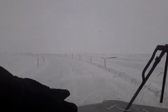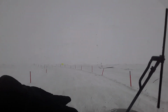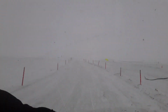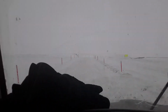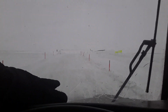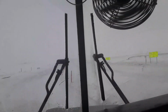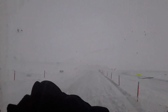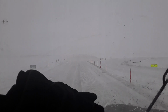There's not really anybody out here. So right here is where the bridge is going to start, the Colville Bridge. Like I said, it's a floating ice bridge. Right here when we drop down, here's the signs for it telling you trucks 15 miles an hour, pickup trucks 25 miles an hour, beginning of bridge, yada yada yada. Sorry, trying to do this one-handed, grinding gears.